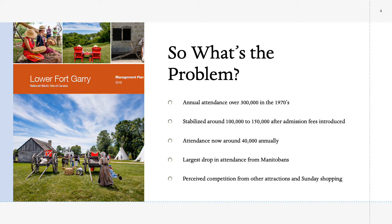What was the problem? In the 1970s, annually, they would have over 300,000 people visiting the site. Then admission fees were introduced, so this went down to a third to a half, so 100,000 to 150,000. But okay, things stabilized there. But then visits dropped off again, down to about 40,000 annually. So you can see it's quite a drop from the heyday, quite a drop even from when the admission fees were first introduced to where they are now.